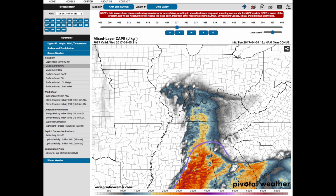Very good instability for Georgia and Alabama. That's the best moisture area too, and those kind of work hand in hand there. The big question is how much instability and moisture are going to reach farther north along the surface low. If there's a lot of moisture and instability up here, you could see a greater tornado threat up here than what it looks like right now, but that'll be a big thing to watch. But right now the best area looks to be in that moderate risk area.